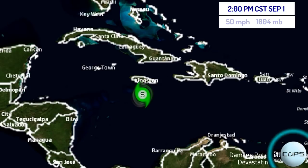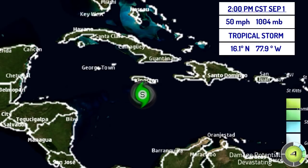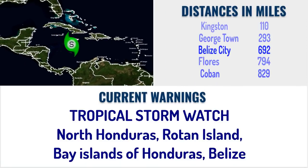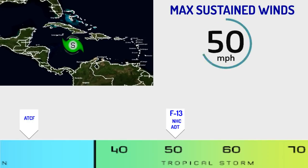Again, Nana at 16.1 degrees north, 77.9 degrees west, just south of the Kingston, Jamaica area, and it is moving west. So we will see it get towards the Central America area over the next couple of days. Some areas impacted include Kingston at 110 miles, Georgetown and Grand Cayman at 293, Belize City at 692, Flores and Coban and Guatemala at 794 and 829. We have tropical storm watches for North Honduras, Roatan Island, the Bay Islands of Honduras, and Belize.